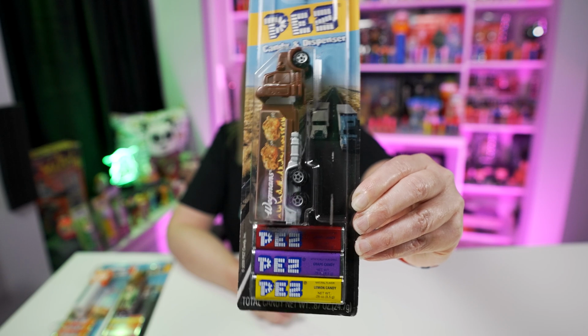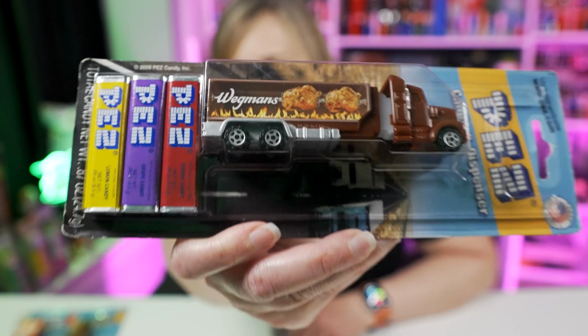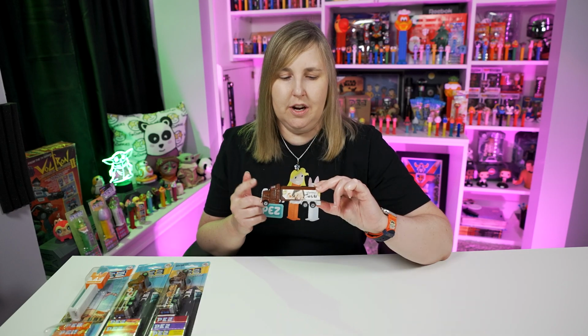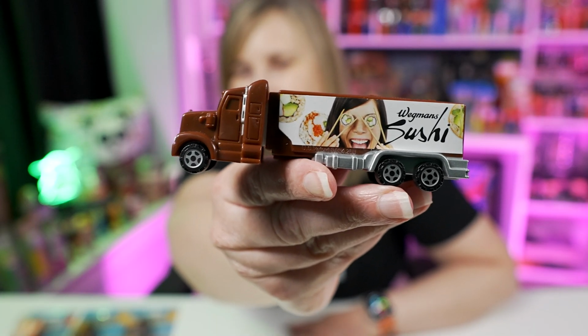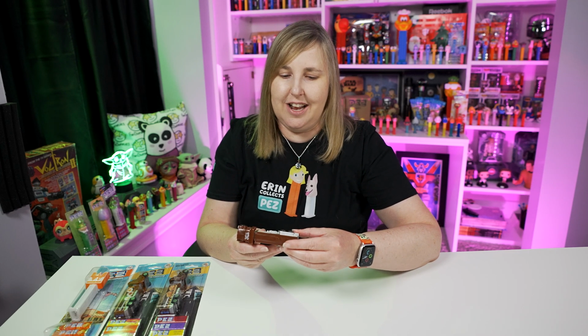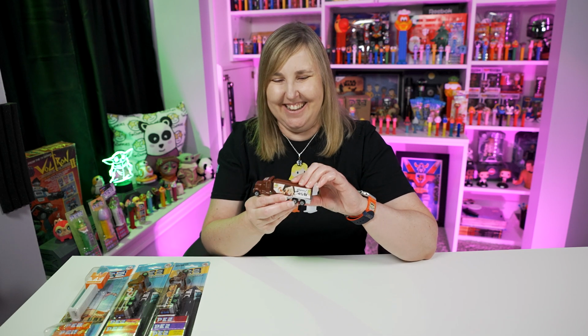Here's another Wegmans truck. This one has some rotisserie chickens on it. This is an all brown truck as well. I also bought one more Wegmans truck, and this one was open. I couldn't find this one on a card. But check it out, it's a little sushi truck again. It's a little person on there. I don't know if that person knows that they're on the side of a PEZ dispenser, but that would be really cool to be that person.